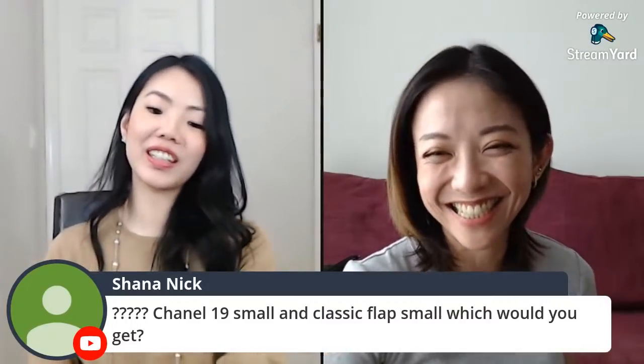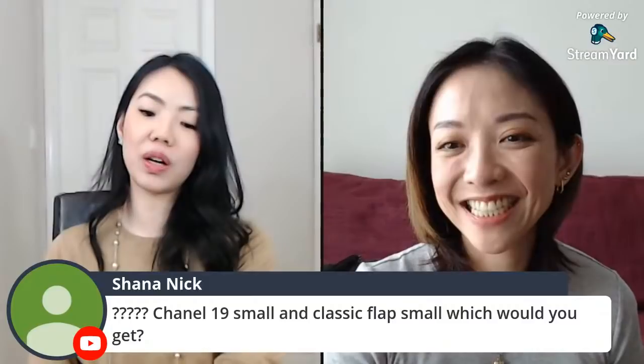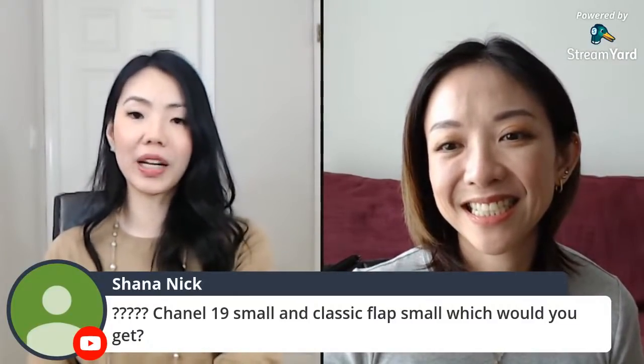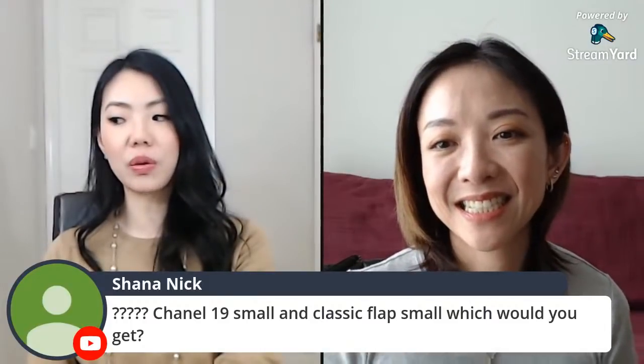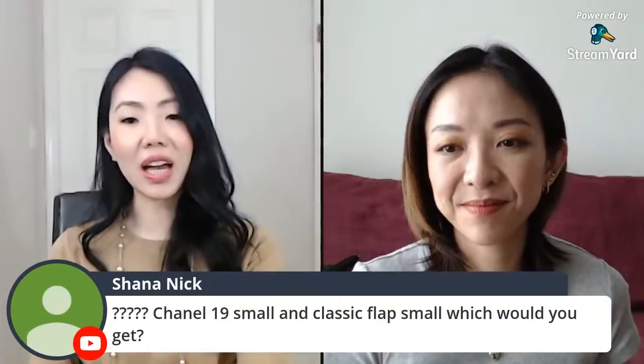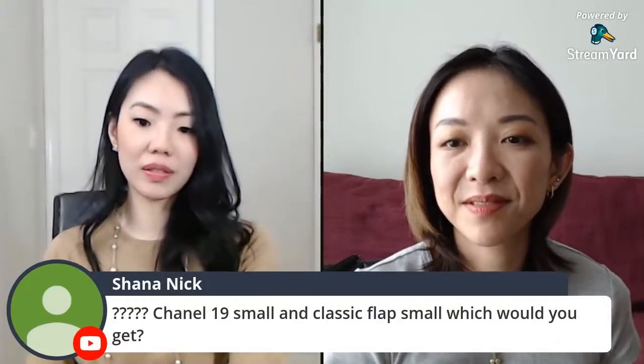Exactly. I feel like a classic flap also, because it's a forever bag, it's kind of like a bag that you get because you want to have it in your collection. It's kind of like a must have in a way, regardless of size.